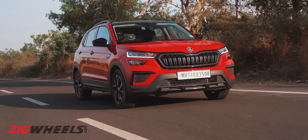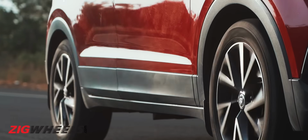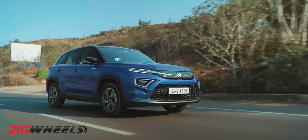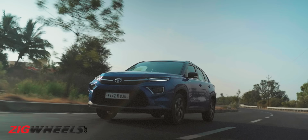The Kushaq is stiffer sprung and while it's not as cushiony as the Creta in the city, it stays flatter and more composed at highway speeds and is the better choice for the enthusiast. The Hyryder is somewhere in the middle in terms of suspension, not as soft as the Creta or as composed as the Kushaq.